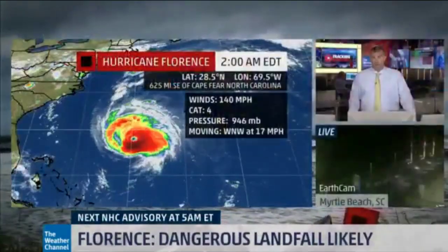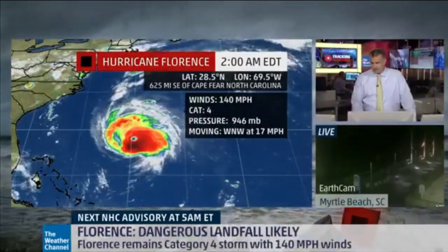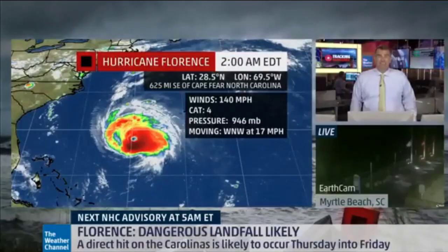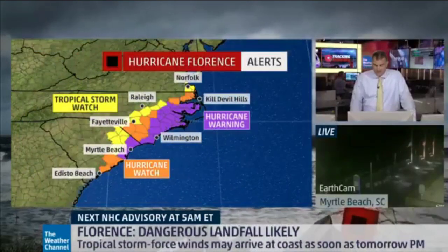Certainly reason to be anxious on the North and South Carolina coast as Florence makes its approach. 2 a.m. advisory holding the winds at 140 miles per hour. So powerful Category 4 storm. Pressure holds steady from the advisory before that at 946 millibars and still moving west-northwest at 17. West-northwest and 17 is going to be the key to this forecast as we go on through the next few days. 625 miles southeast of Cape Fear in North Carolina.